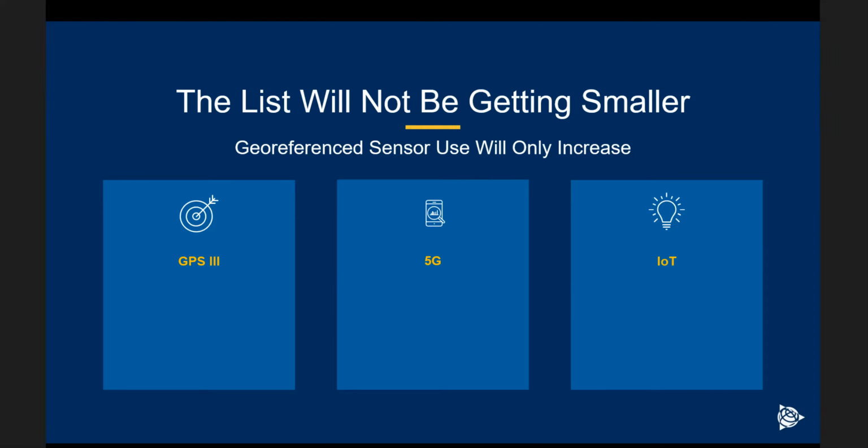This list is not going to get any smaller. I mean, there's a lot of different data types we talked about there, but georeference sensor use is only going to increase, in my opinion. And these are the 3 reasons that I think we're about to see an explosion of available georeference data that those of us that are successful are going to use and learn to supplement our data with. And then there's going to be those that don't. And TBC, I think, is well placed as the hub to bring this data in and utilize it.